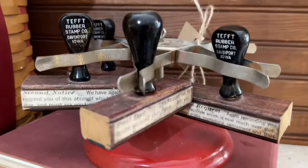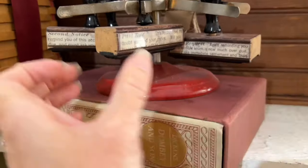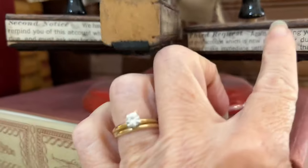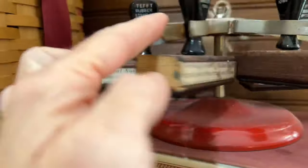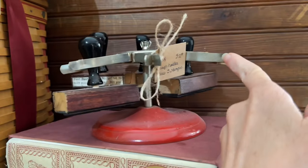Pretty neat stamp holder. It's 32, and it says 3 stamps, but there's 4 here. Past due. What's that say? Third request, second notice, final notice. That's awesome. Really like it.